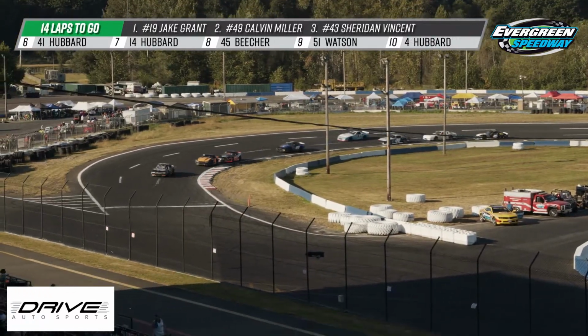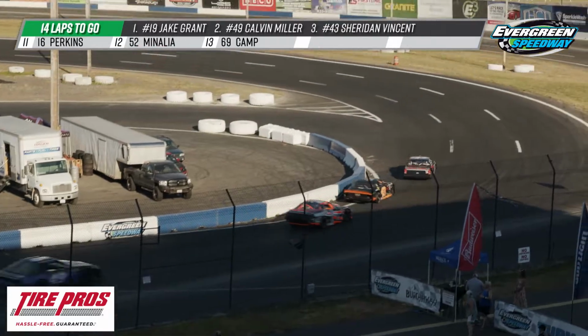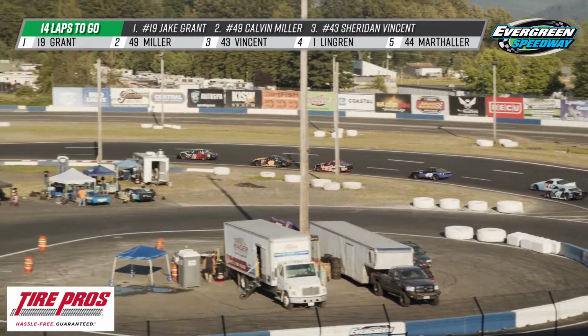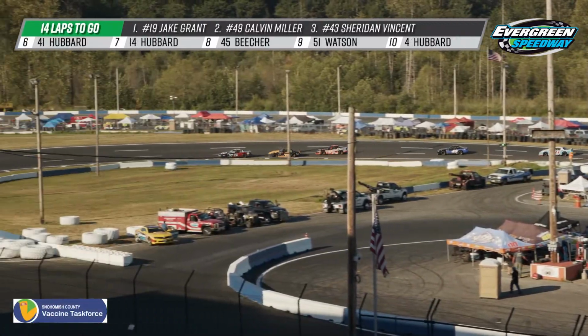Yeah, and Calvin Miller just back down into 4th, but right behind him you see Hubbard and Marthaler trying to catch up to the 49 car as well, and now you see Mark Hubbard going in single file as they come out of turn number 2. But Jake Grant, Sheridan Vincent, Ted Lindgren, single file as they head down the backstretch into turn number 3.